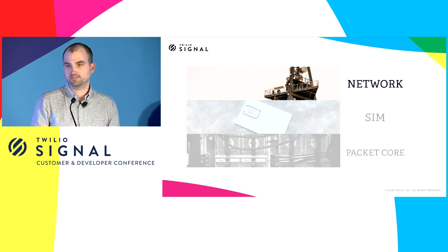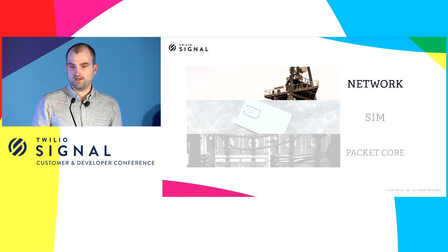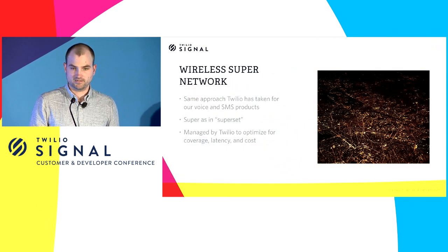So the network is extremely important. No matter how clever you are with your software, how your SIM's designed, if you don't have good networks behind it, it's not going to matter.